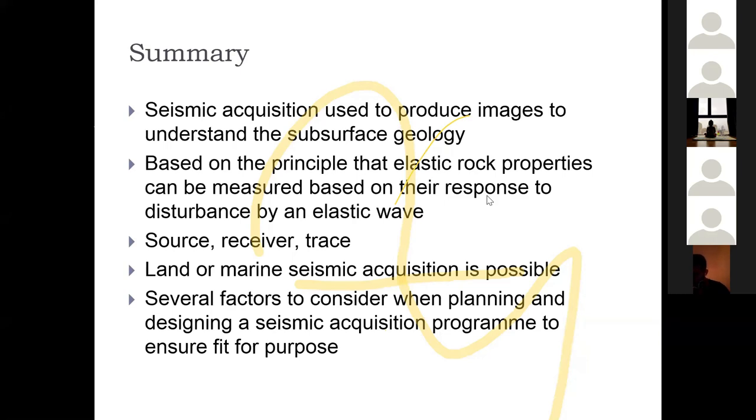Okay. Next question, from Aditya: can we impose split configuration in a marine survey? In terms of the spread configuration, we can't use the split spread. We would use the end spread because it would be more costly and more time consuming to have the split spread set up in the marine setting. I hope that answers it.